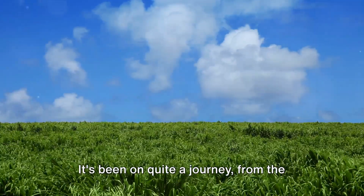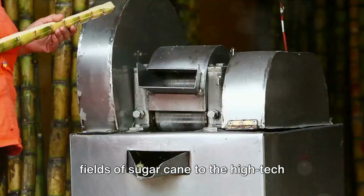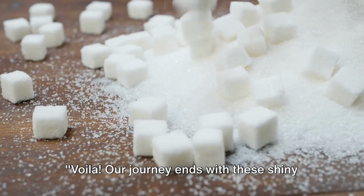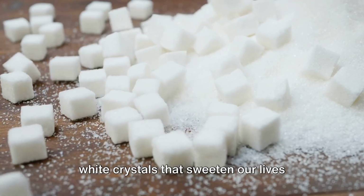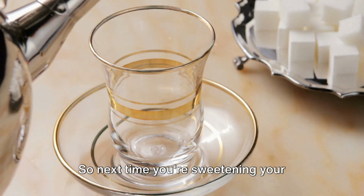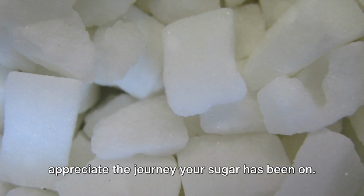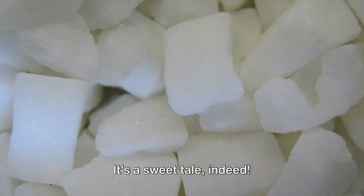It's been on quite a journey, from the fields of sugarcane to the high-tech machinery of the sugar factory. Voila! Our journey ends with these shiny white crystals that sweeten our lives every day. So next time you're sweetening your coffee or baking a cake, take a moment to appreciate the journey your sugar has been on. It's a sweet tale indeed.